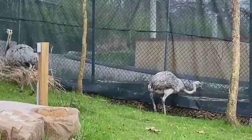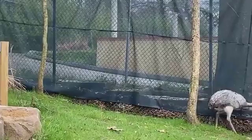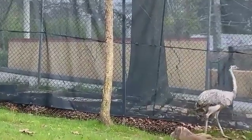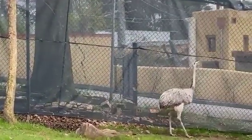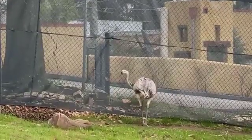Also, just a fun fact to throw in, baby Rhea make a very funny sound, and it sounds kind of like a cartoon bomb dropping. It goes, and it's very silly. That's awesome.